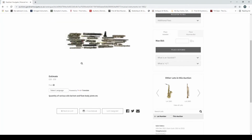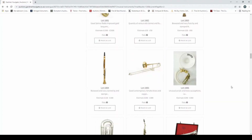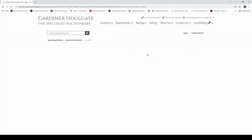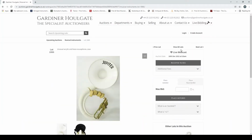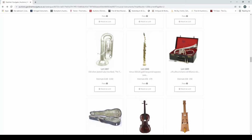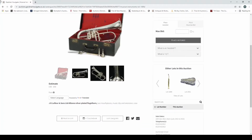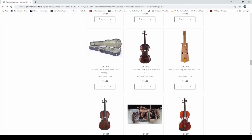various random bits of clarinets and flutes, always interesting. Boxwood and ivory flute, another boxwood and ivory clarinet there, good contemporary Yamaha trombone there. This is unusual acrylic and brass sousaphone. Yeah, that's a curious looking one, isn't it? Here's an old silver plated tuba, soprano saxophone. Here's this flugelhorn there, silver plated, wooden case for a violin.